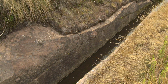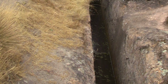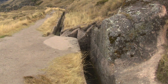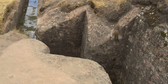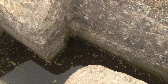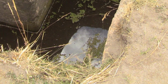Here's a straight section. As I said, we walked all the way to the end of it, and it's not that the canal or the aqueduct suddenly stops. It's just this is the amount of excavation that has been done in recent decades in order to expose it. Here's another one of the zigzags, likely used to act as a natural filter so that the sediment can drop out as the water travels along its way. You see the extreme weathering, so it is, of course, a very ancient structure and likely was abandoned at some point and then gradually filled up with dirt and other material and thus had to be excavated, I believe in the 20th century.